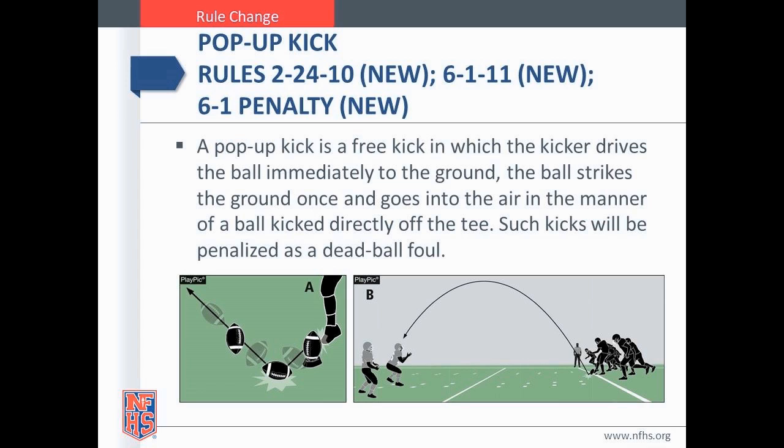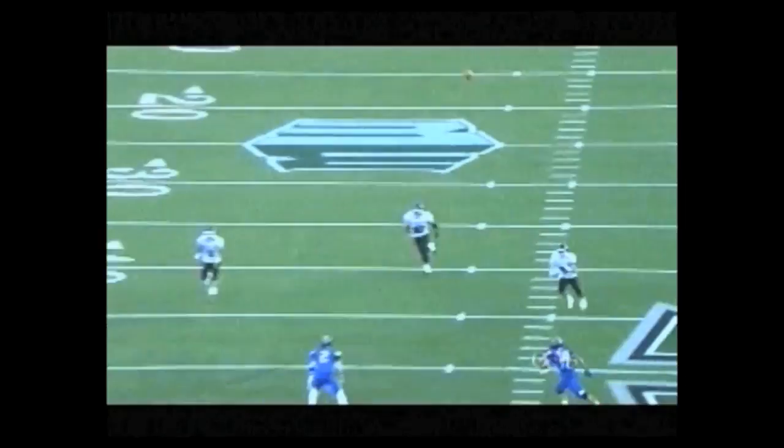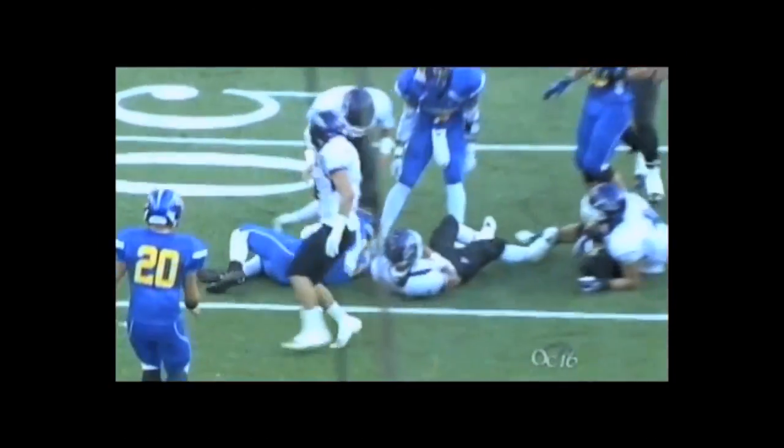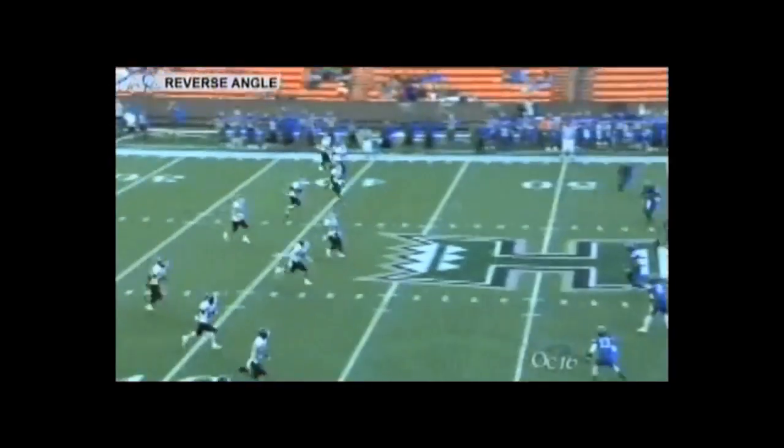So if you determine that a pop-up kick has occurred, you have to shut it down as quickly as possible to try to avoid any unnecessary contact as a result of the players coming together. Here's a couple of examples of illegal pop-up kicks as of this year. And you can see this one, for obvious reasons, this is why the rule was changed.